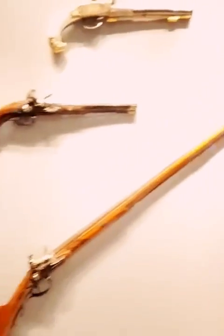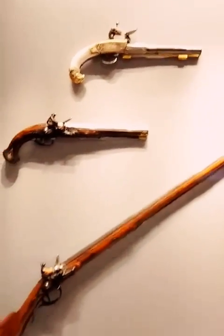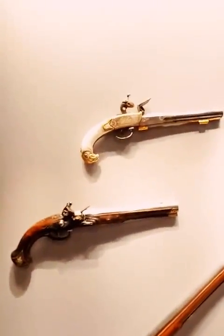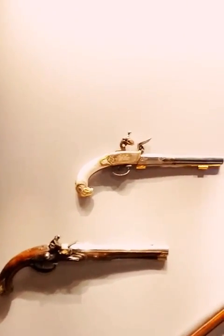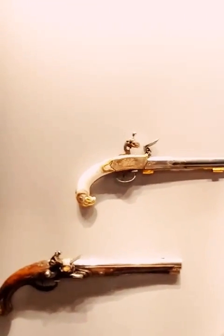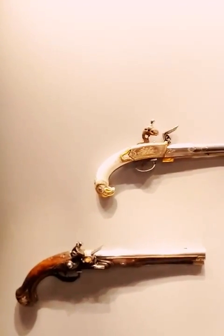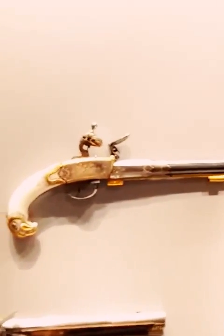Look at that gun. That gun. The long one. Nice, yeah. See how beautiful it is? In front, it's got like a dragon on the top. I don't know if it's a dragon or what. You see? And it hits the thing for it to.